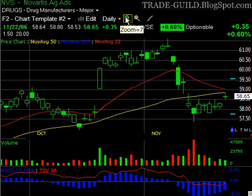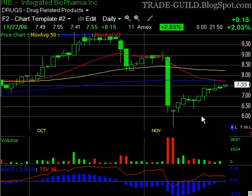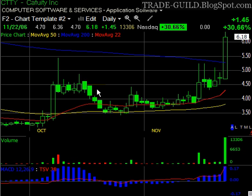That's nice. You can see this gap over here. Resistance right there at that gap. These gaps are so powerful. I talk about them all the time. Here's INB. Again, this is one that's setting up for a pretty decent short under that 200-day moving average. We're getting these spinning tops or star formations in here. So INB looks pretty good for a short.